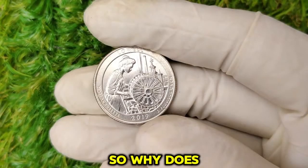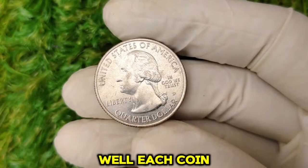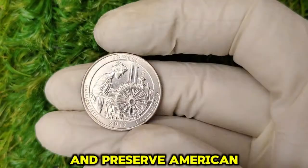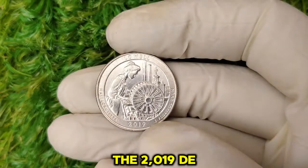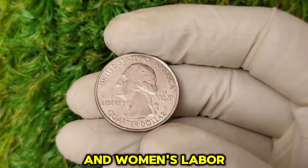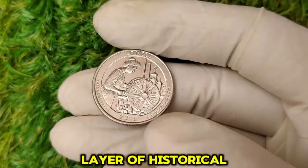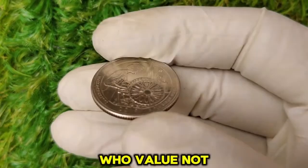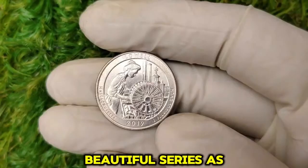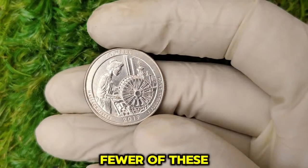So, why does the 2019 Lowell Washington quarter matter so much to collectors? Well, each coin in the America the Beautiful series is part of a broader effort to celebrate and preserve American history. The 2019 Lowell quarter, in particular, highlights the important role that industrial history and women's labor played in shaping the nation. This adds a layer of historical significance, making it more appealing to collectors who value not just the coin itself but the story it tells. Plus, the America the Beautiful series as a whole is expected to increase in value over time as fewer and fewer of these coins are in circulation.